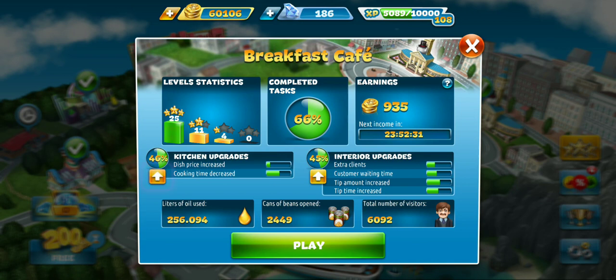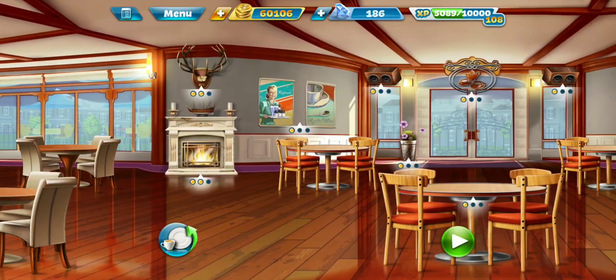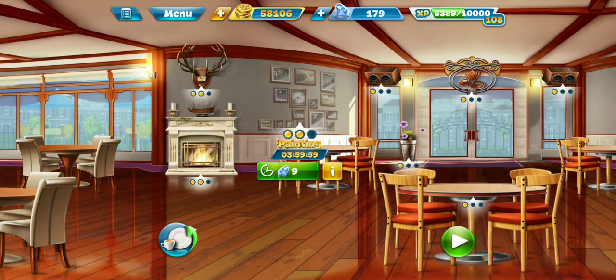We're heading back to the breakfast cafe. Let's get a new interior upgrade going here. Our next level 2 upgrade to get would be the painting. And this will help with the tip amount increasement. Go ahead and get that going so it's ready for us tomorrow.